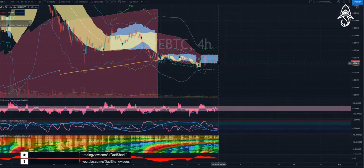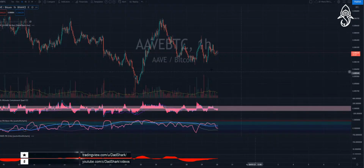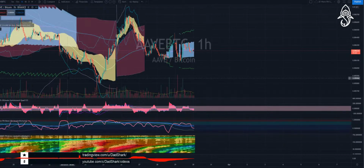Alright? You can try to buy that. You can set a stop loss below this local low. Just be aware that because it is a neutral compressionary condition, it can break out either way at any time. So your range isn't that strong.